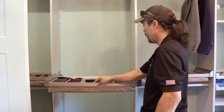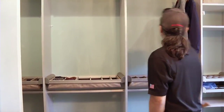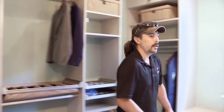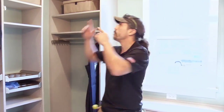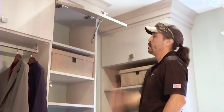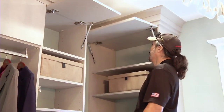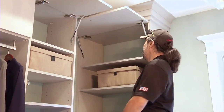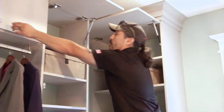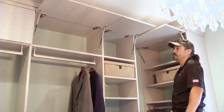But as you can see, all these have a nice soft close feature on them. So it's really, really cool. And then we have of course up top, our flip up doors, which has a lot of storage up top. We have hydraulic lift up arms, which you hold the door open, and you've got storage up here. So all across the top of the closet, we got these doors, which I think is really, really cool.